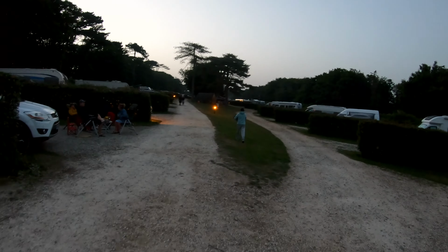So can't hear any now, but during the day these trees are all full of rooks that are squawking about. I'm glad that we're not underneath the trees. Didn't really want to get the motorhome covered in shit. Good to see this low lighting. See me walking.